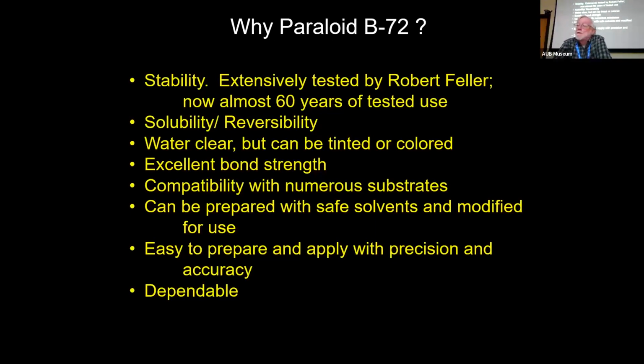B-72. Well, the main reason is its stability. It's the most stable resin in the world. It's been researched extensively. Now, certainly 60 years of tested use, but Robert Feller had just tested it for use in the National Gallery in Washington, D.C., in the early 60s as a coating for old masters' paintings. As it turned out, it was an excellent material and wonderfully stable, much more so than the old resin. But it was too new, too clear, too shiny, and was abandoned for that use. However, it is the most soluble resin we know, so it dissolves very easily, and it also can be removed very easily.